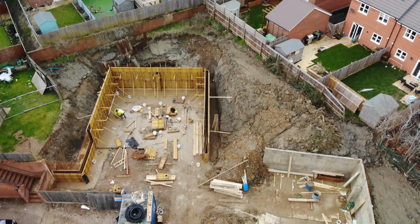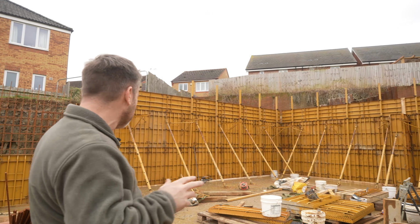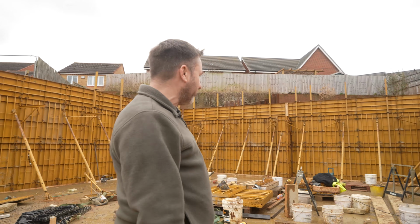So the problem we had is we've got massive differences of level. Originally we were going to build two houses on here, but we were going to have steps up to the level and the garage below. But then we thought, well, if we've got to dig out the garage anyway, why don't we just dig out a little bit more and put a basement in? So it's going to add a lot more value.